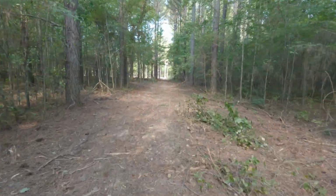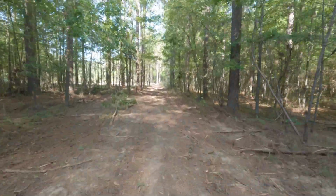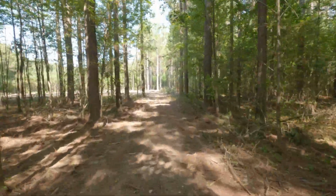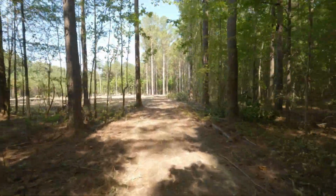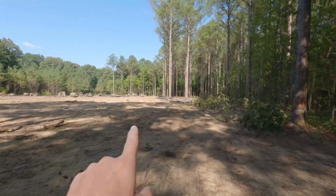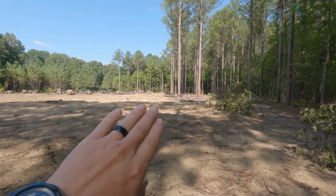Now I don't think he would have taken the time to mark the path through here because it's quite obvious, but I want to see what he did at the termination spot. Yeah, I can see the flag where the termination spot is, and it's just to the left of these trees.